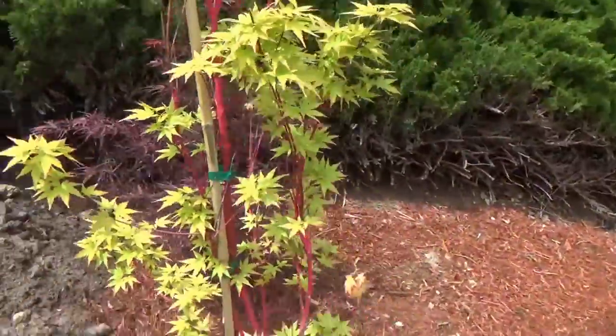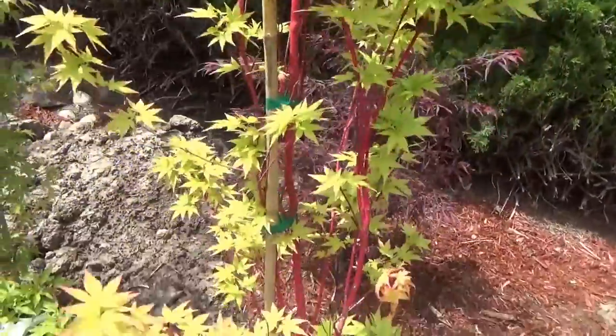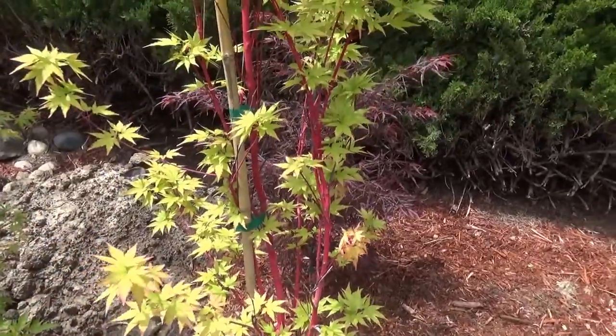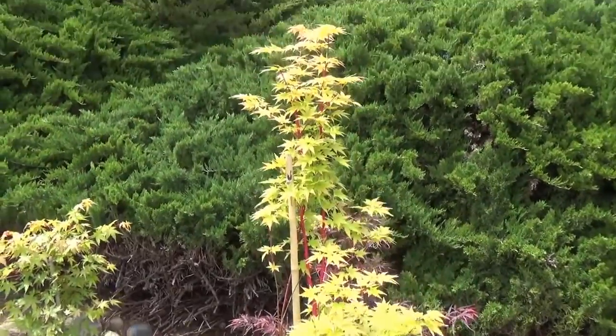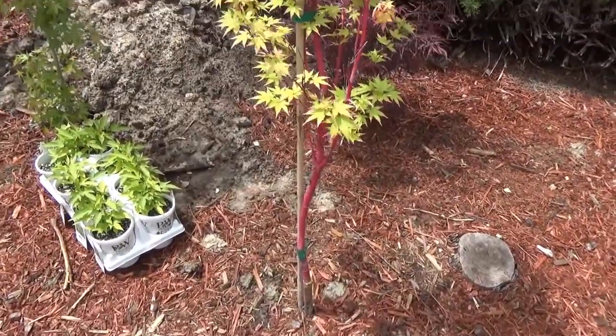And this one I think is gorgeous. This is a coral bark maple. And this one I should be able to get some decent growth on. Relatively tall, and if I trim it right, I'll get some branching out. But I think it's a very beautiful bark on this tree.